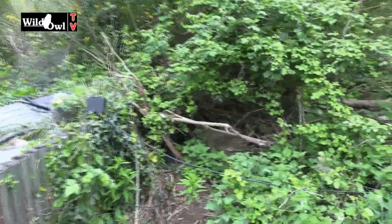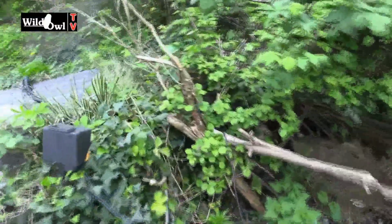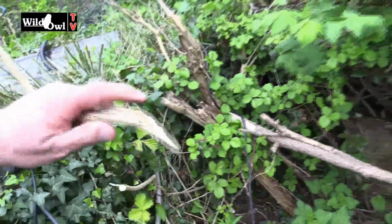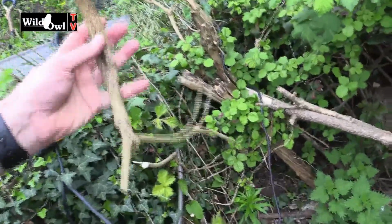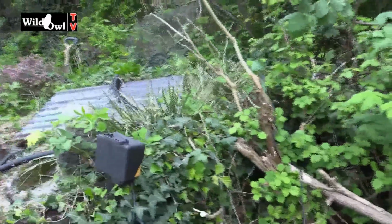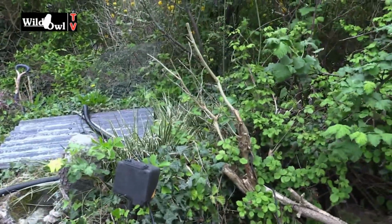I've got an old buddleia here, which did flower last year. And I say about buddleia, you can't kill this stuff. It looks like it's dead, but trust me, it actually isn't. If I put that in the ground, that will start to leaf and will come to life again.